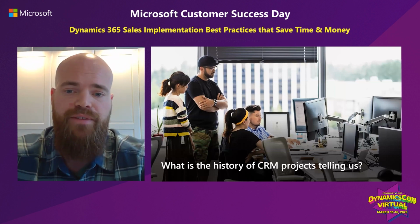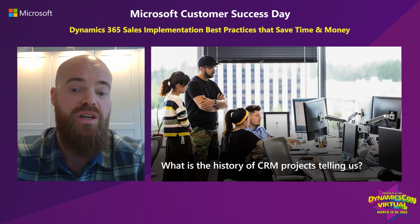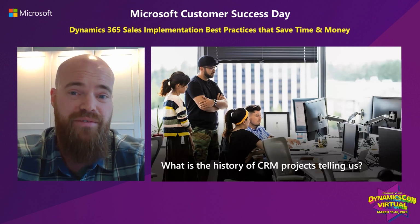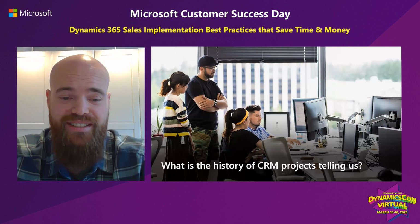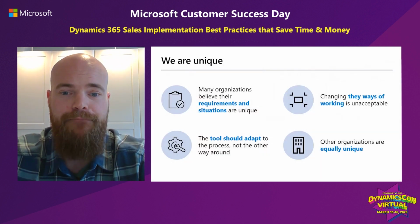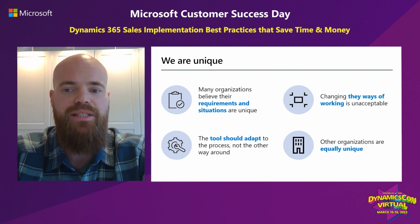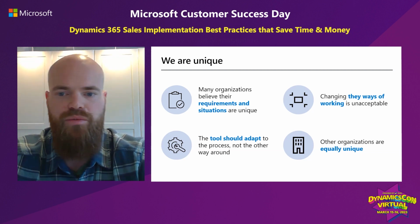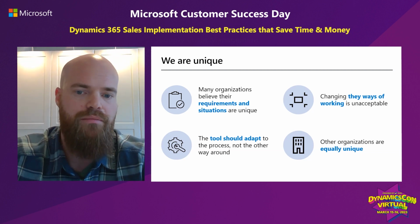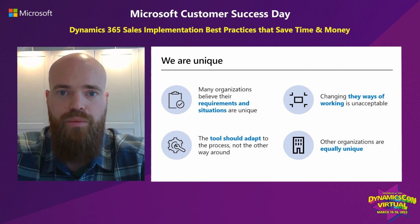As mentioned, Fast Track is dealing with hundreds of Dynamics projects every year. Looking back across all CRM projects in history, there's a couple of common themes that justify some emphasis because they're so common and so impactful to adoption and success of the project. First of all, many organizations believe that their requirements and situations are really unique. And they're also hesitant to change the ways of working. The tool being implemented should adapt to the process and not the other way around.